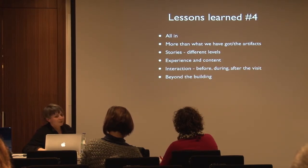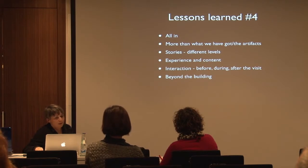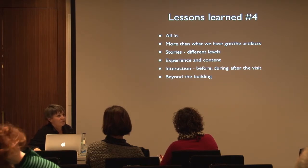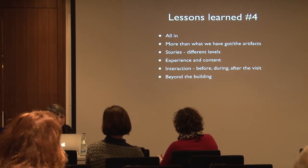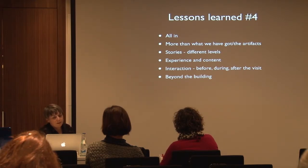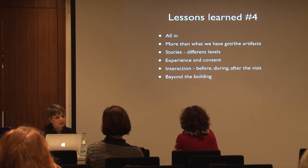But for the next exhibition, it's very important to think that if you do it like this, working with the audience in the production, we have to do it all in. You have to be true to the audience. And it's also much more than what we have got of the collections. You have to present interesting stories to the audience in their age group, and to show them something interesting that they can reflect in their own lives.